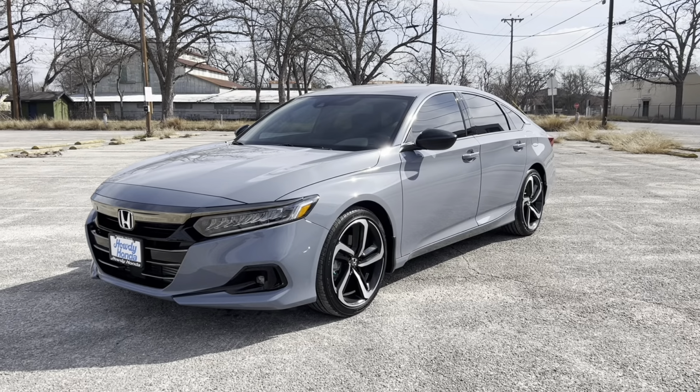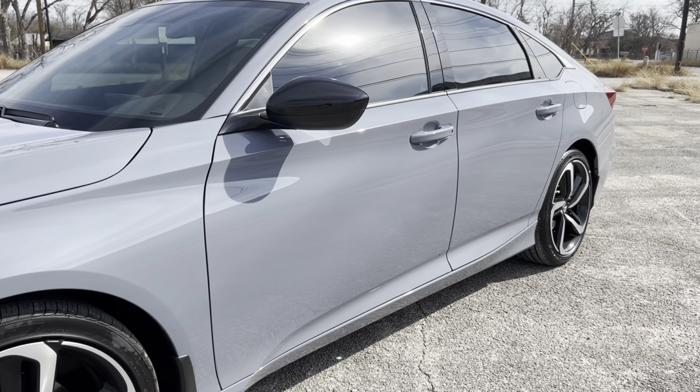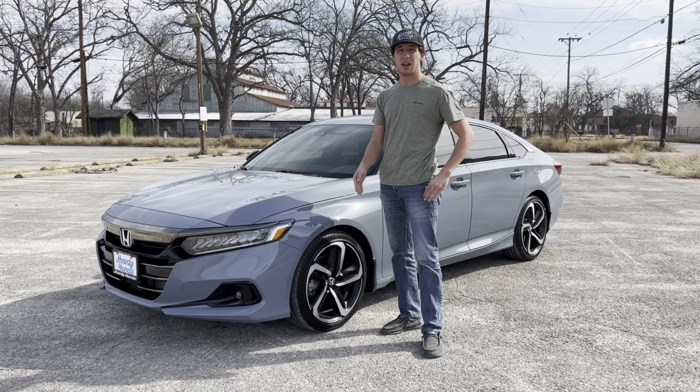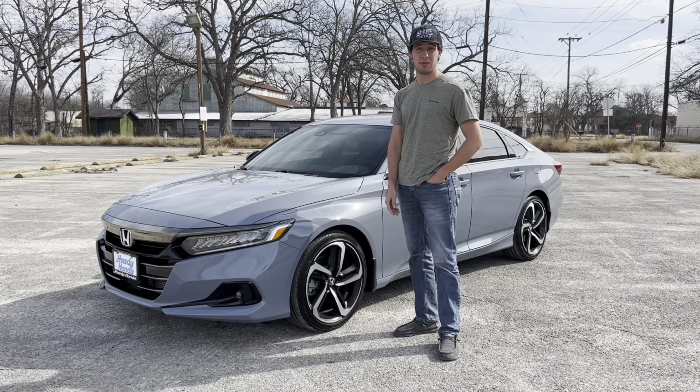This is a 2022 Honda Accord in the Sport trim level in their popular Sonic Gray. And we're going to be doing an in-depth exterior, interior, and a little test drive review of what you get when you choose the Honda route.